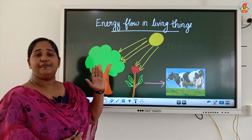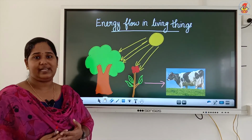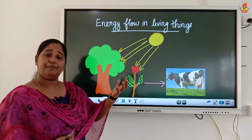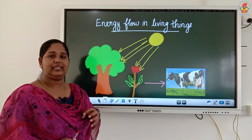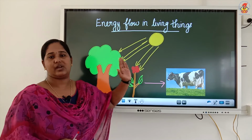So, energy flow in living things. That means there is a transfer of energy from the sun to the living things like plants and animals. This is a small picture showing how the energy flows in living things. From the sun, the plants absorb solar energy to prepare food. And this solar energy is trapped, or stored, inside the plants. And when an animal comes and eats the plant, that solar energy in the same amount is transferred to the animal.